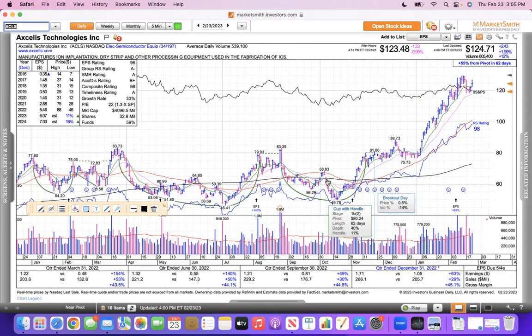You can see the base on base pattern. This type of action is going to wear a guy like me out. I cannot stand this stuff. But I did buy it here, traded up from 80 to 88, took a 10% gain, and then it pulled back to the buy area. And it's like, oops, came down to the 21, and obviously coincided with the beginning of the year rip. And this is definitely a leader that has emerged.